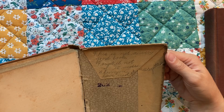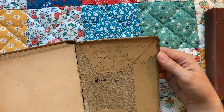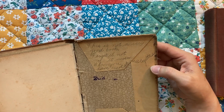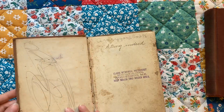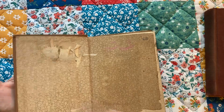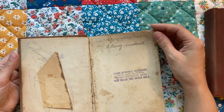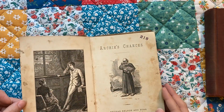This is not a very good book. Forget it not. It never, forget it not. It never, when you have read it all together. Okay, I don't know what that means. But I loved the cover. And the flyleaf was really, really pretty. A very good book. Stung indeed. Okay, maybe it's a convicting book, I'm not sure.